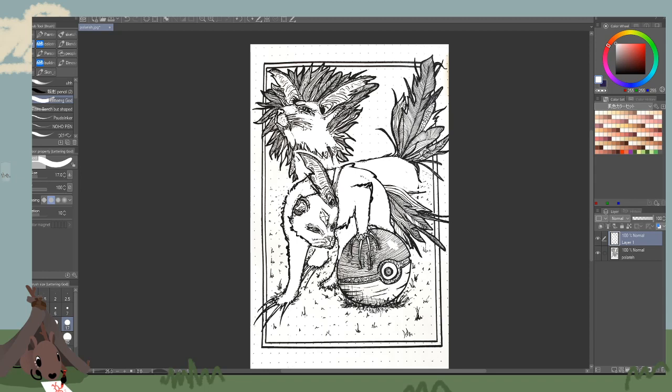A cat and a weasel, I guess? I don't really see weasel, but sure. Catzel, yeah.